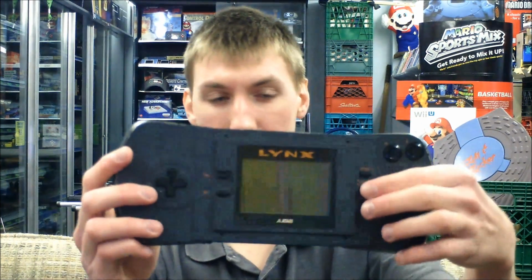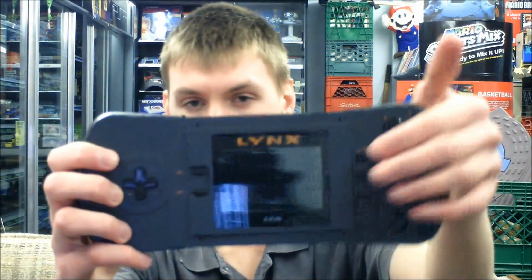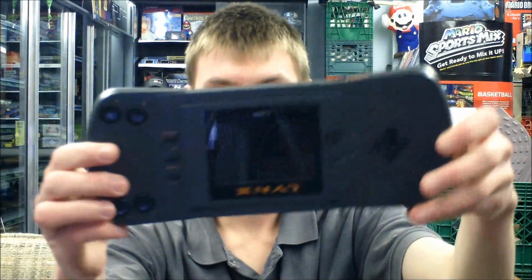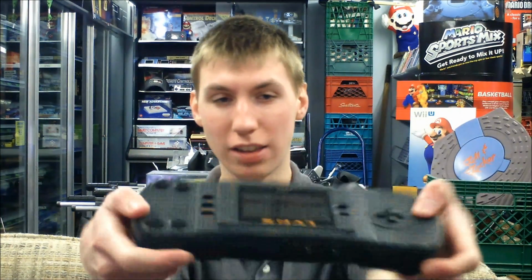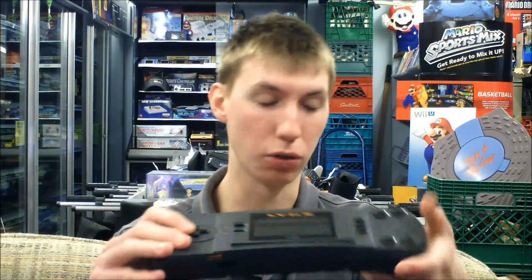So when you press flip, I guess you don't really press flip, you press pause and option 2 to make the screen flip. The screen flips upside down, so you can actually turn your Lynx upside down and play it like this now. So basically, if I played it like this before, now you can turn it upside down and play it like this, so that the buttons are on the left side of your controller pretty much, and the D-pad is on the right, so that's really weird.